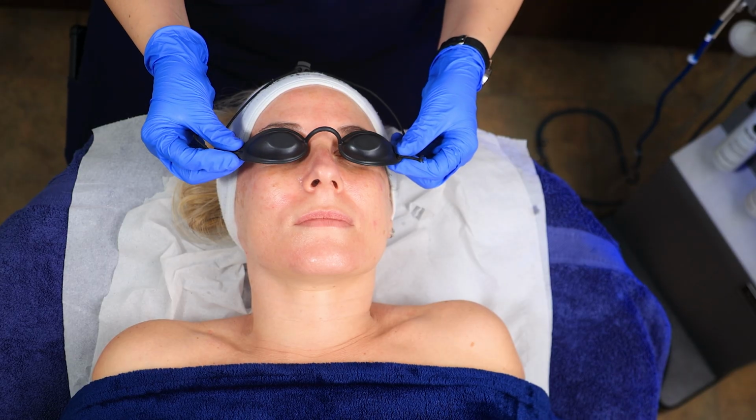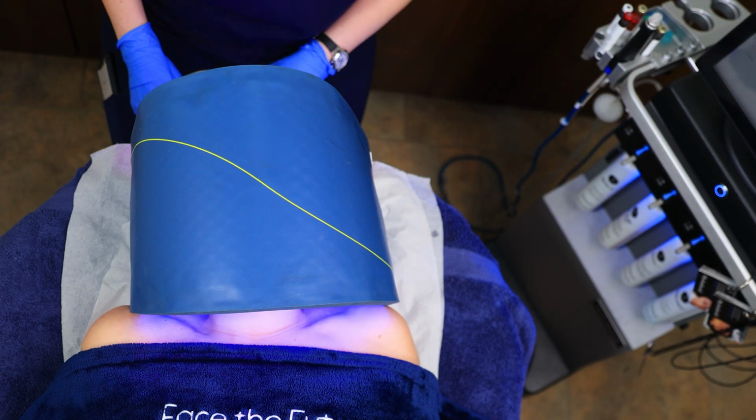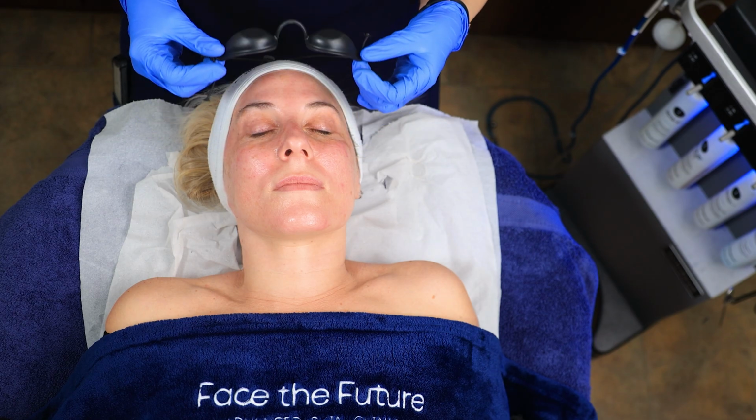Then we're going to rejuvenate the skin using the LED lights. On this client, I'm using the red LED to further stimulate collagen. We can also use the blue light, which will help fight against blemish breakouts.